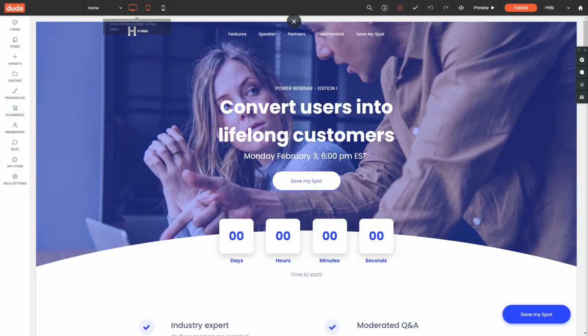And then along the top you have the different switchers, so you can switch between different screen sizes to see how it looks on different screen sizes. You can switch between different pages if you have multiple pages, and you can also preview, publish, and get help wherever you need as well.